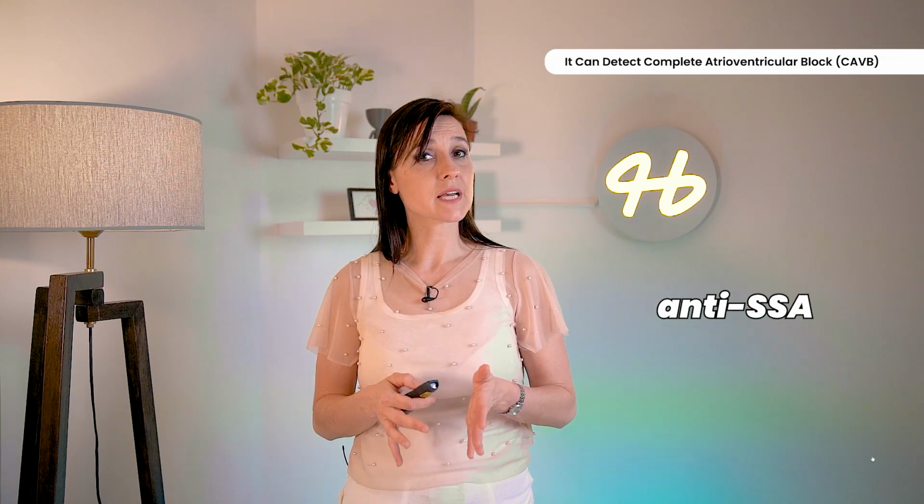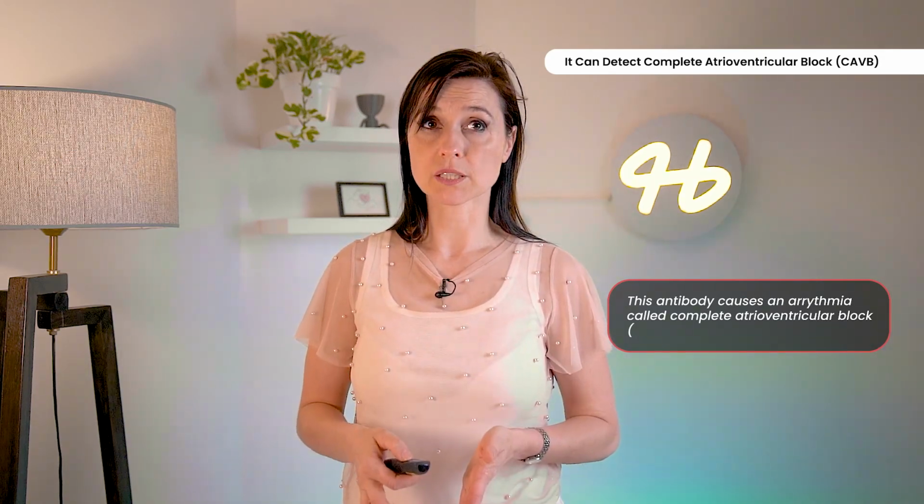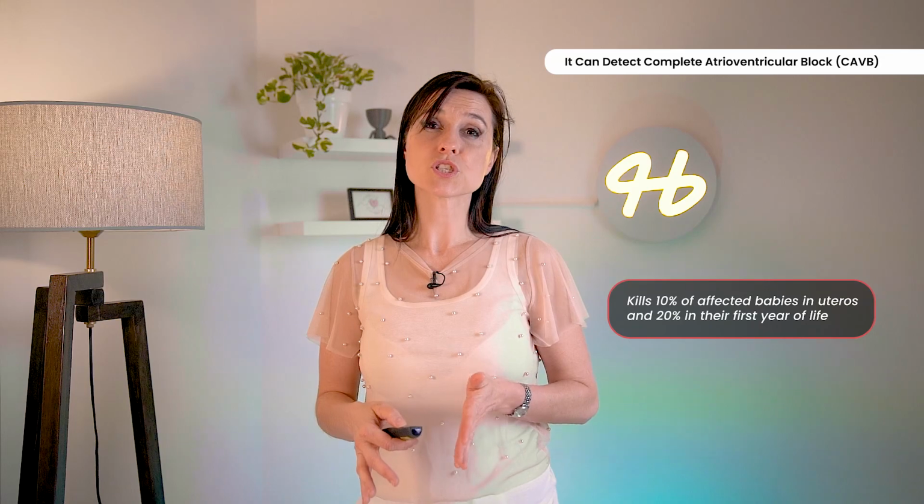So let's talk a little bit about some of the reasons why you should consider owning a fetal Doppler. Number 1, it can detect a complete atrioventricular block. Every year, about 120,000 pregnant women carry an antibody called anti-SSA. In 2% of these pregnant women, this antibody causes an arrhythmia called atrioventricular block. It's irreversible and it kills 10% of the affected babies in utero and 20% in the first year of life. There's also a 50% chance that the child might need a pacemaker.